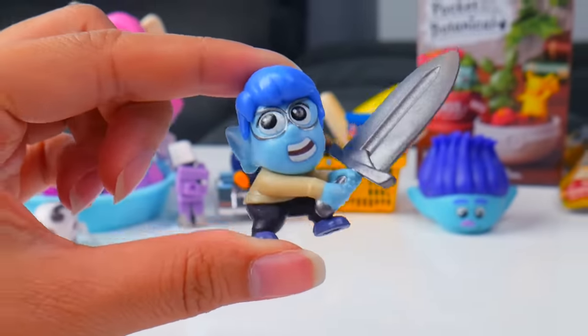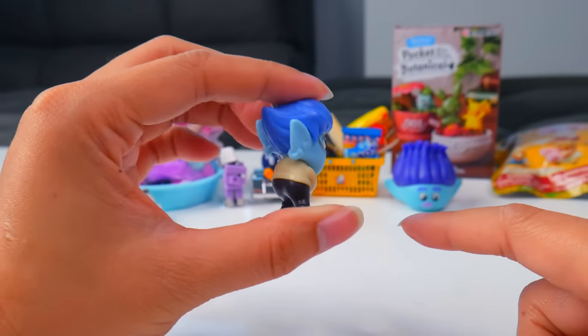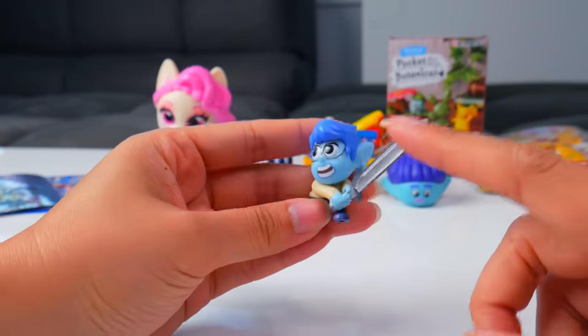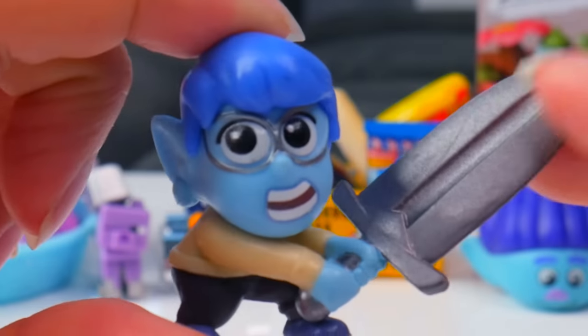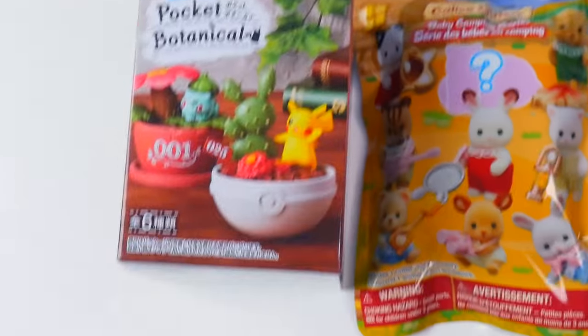It's Laurel Lightfoot and she has a really big sword. I haven't watched the movie, so I don't know much about it, but I know she is a troll elf, I think. And super reading glasses. Yeah, she's gonna educate you how to swing the sword. Ooh-yah! All right, all right, all right.